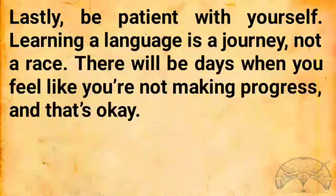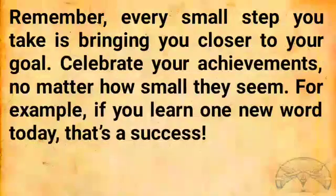Lastly, be patient with yourself. Learning a language is a journey, not a race. There will be days when you feel like you're not making progress, and that's okay. Remember, every small step you take is bringing you closer to your goal. Celebrate your achievements, no matter how small they seem. For example, if you learn one new word today, that's a success.